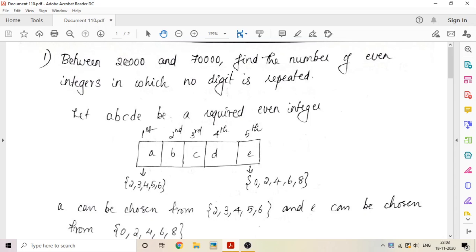The number must lie between 20,000 and 70,000. In the first position you cannot have 7, because 70,000 is not included. So in the first position you can have the numbers 2, 3, 4, 5 and 6. Those are the possible values of A and E. Now B, C and D can be any numbers from 0 to 9. When you choose these numbers, no digit must be repeated. That is the condition for forming our numbers.